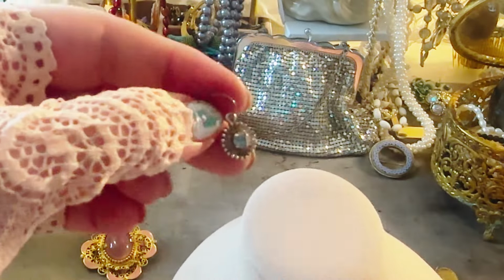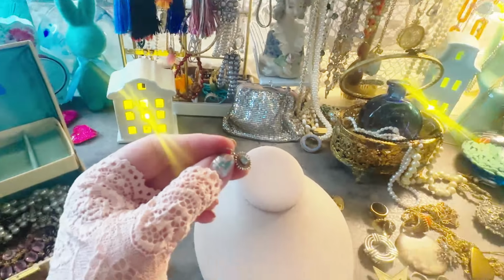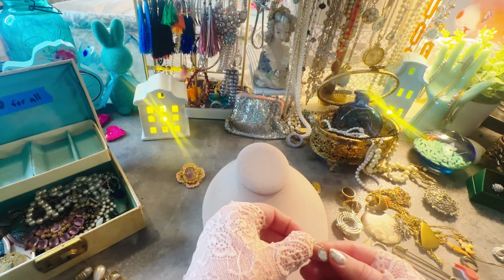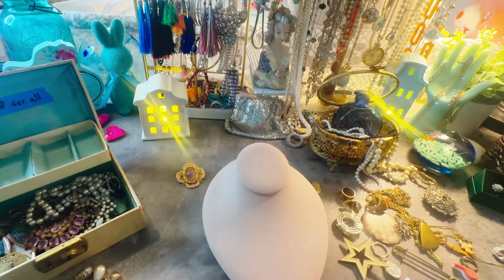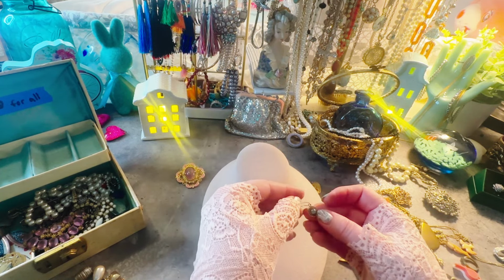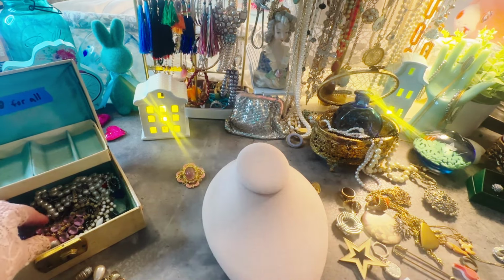Here's like a little earring. That's really dainty. I think it's marked on the back too. Let's see here. Okay, so these are sterling silver. Hopefully there's two of those. That would be nice, right?